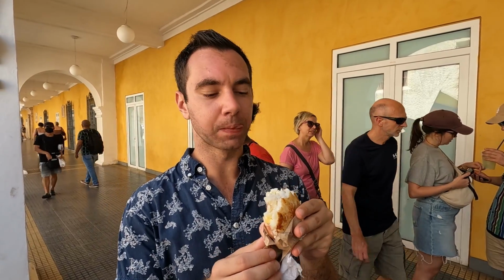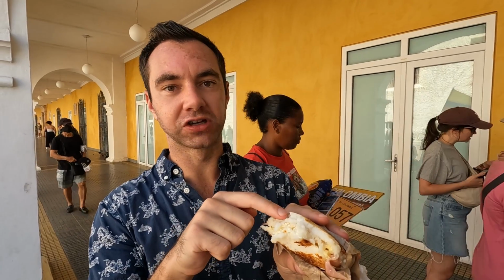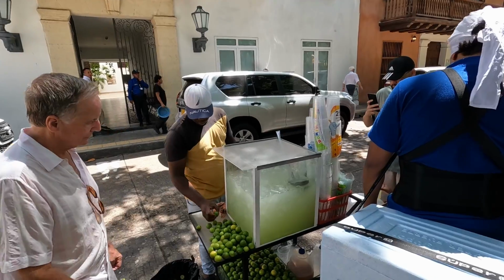Pretty light tasting. It's got like a very soft kind of dough with a little crispy on the outside. Then there's the ham and cheese and butter. It's alright. Could probably use some hot sauce or something like that on it.